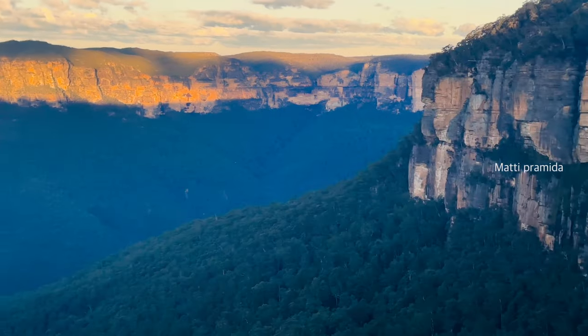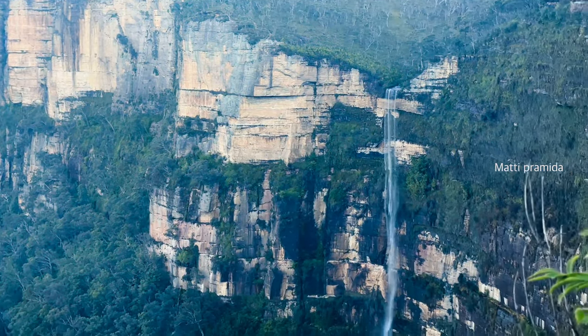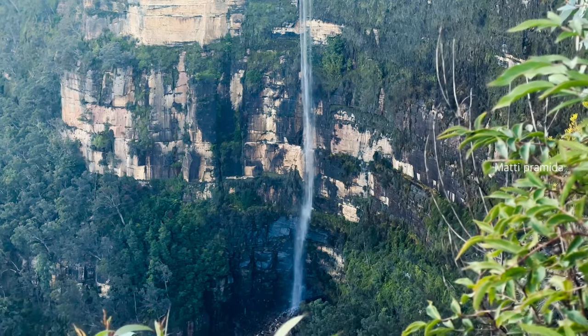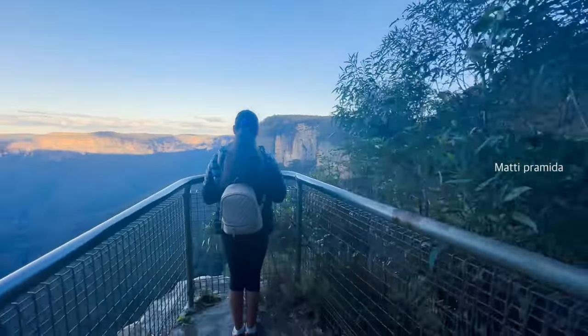It gets its name from William Romaine Govett, a government surveyor who discovered the falls in 1831. The trek continues on beyond the waterfalls, and there are many walks we can choose. All tracks in this area are steep, and a map is essential.